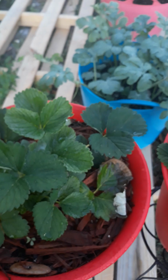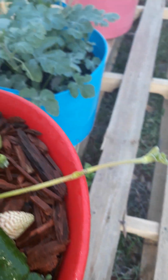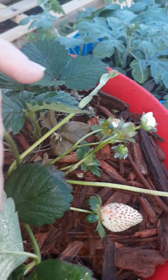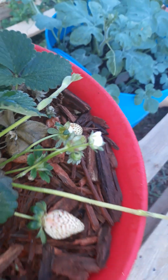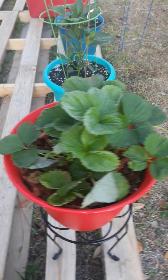Got our strawberries. Really pretty little flower this morning. And then I do have some strawberries on this one. And that's coming up good. And they're actually doing rather well. And I put them in a tall pot, so hopefully Mr. Rabbit will stay off of them.